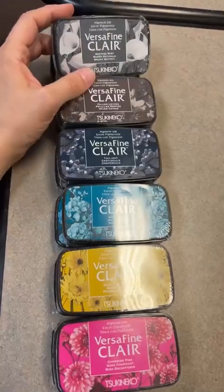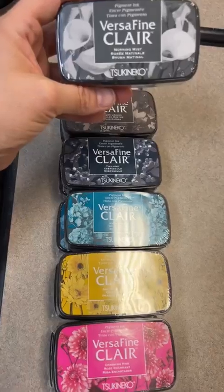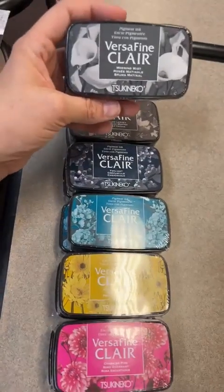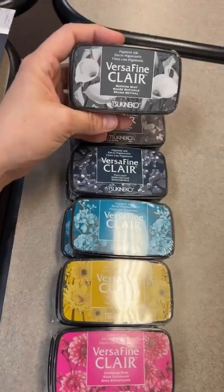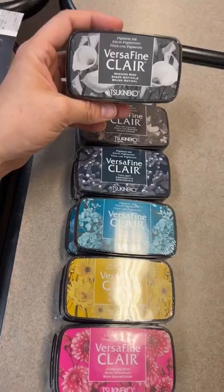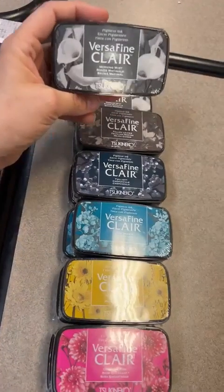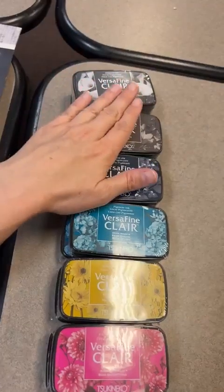But VersaFine Clair, because it is a pigment ink, is perfect for very detailed stamps. It is amazing for verbiage and sentiment stamps because it's pigmented. It just sits on the paper a little bit different because it's not that water base. We know water moves. Water tends to bleed a little bit. So I do hear sometimes you've got a stamp set that's got a really nice verse, and you're not happy with it. It just doesn't look crisp and clean. So VersaFine Clair is going to give you... can you use Copics with them?